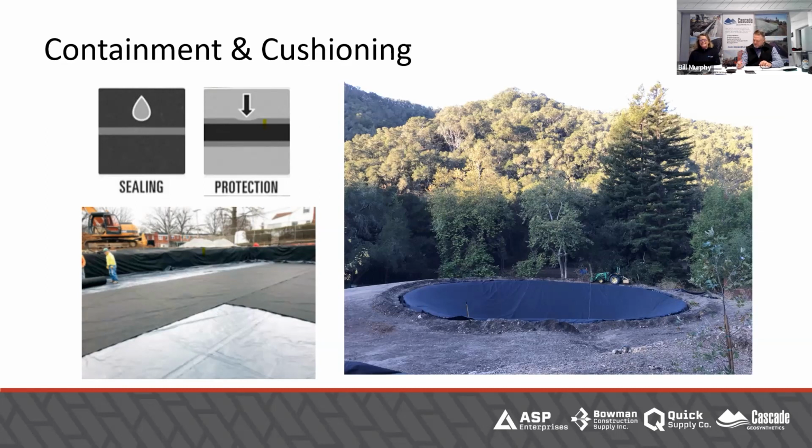Geosynthetic clay liners, and the list goes on and on. GCLs, chemically resistant geomembranes. So lots of options out there under the sun. Happy to help pick the right one for the job. Frequently, the use of a non-woven geotextile provides that protection or cushion. A liner will typically be pretty expensive, can be 50 cents, $1 a square foot of material.